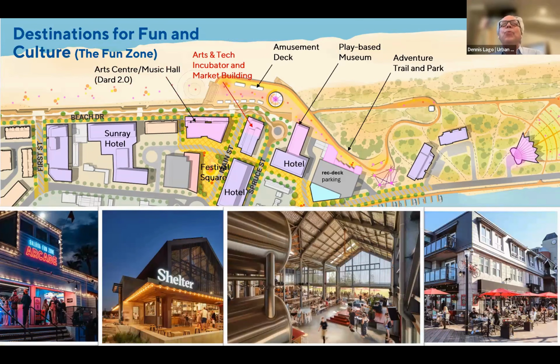We also think it's quite vital to have the community right at the waterfront. And we're calling the next destination anchor the Arts and Tech Incubator and Market Building. It's a long title, basically to say we'd like to provide some infrastructure for workshops, studios, production spaces, perhaps seasonal use for market uses. But this is very much a flexible facility that has the community here making things of the community, for the community, and for wider audiences abroad.